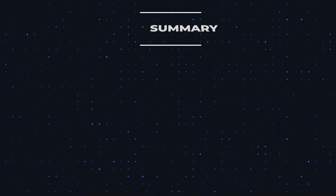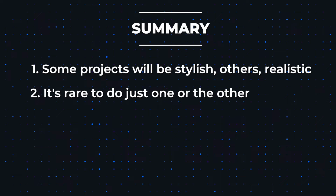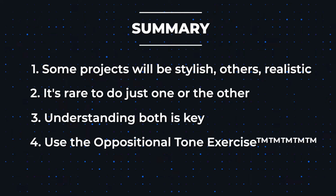So let's go over what we talked about today. Number 1, some projects will err more towards stylish in their sound design needs, whereas some will skew more towards realism. But it's very rare that something is all the way stylish with no grounding in reality, or all the way realistic with absolutely no style put on top. And having an understanding of how to think of the two ends of the spectrum is immensely helpful to the skill of sound design. And you can use the oppositional tone exercise to get a really good sense of how to create sounds in each of these contexts.